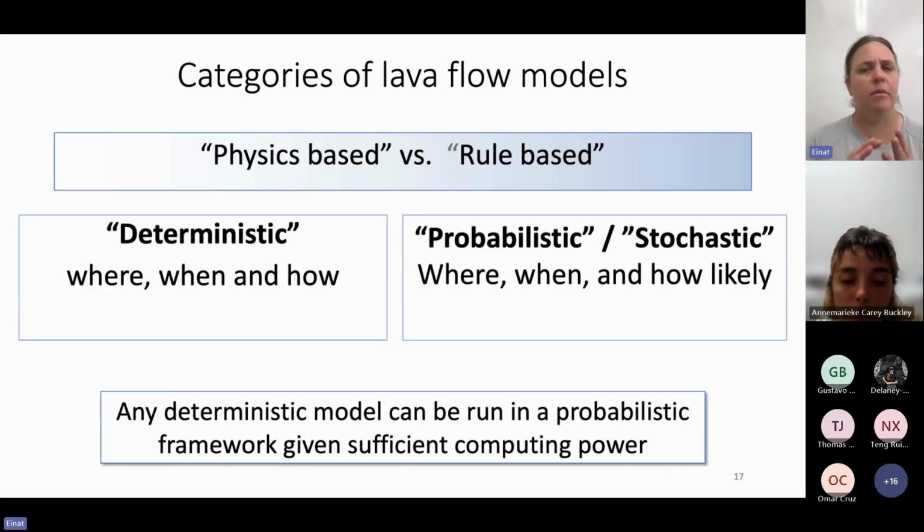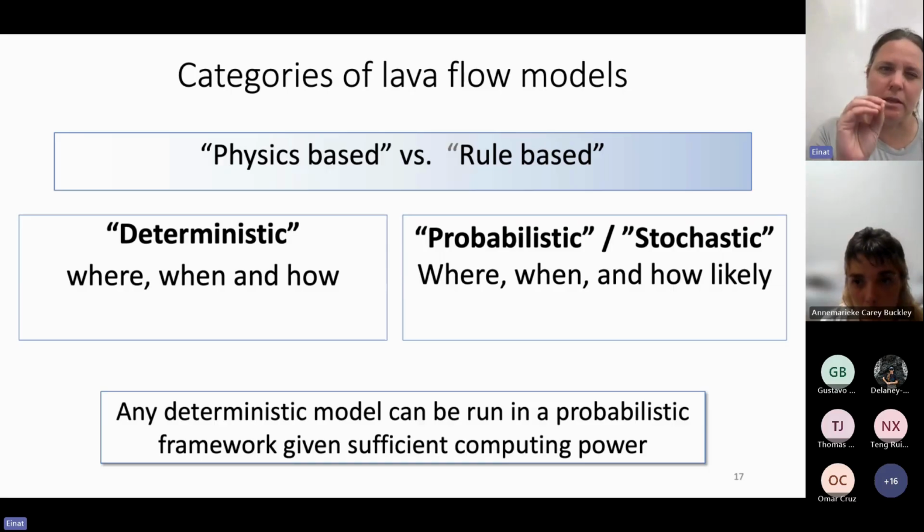This could be by modifying the topography, or modifying the direction where the lava would go, based on some probability. But this division is a little bit more abstract, because any deterministic model can actually be run in a probabilistic framework if we have enough computing power. We can just run a deterministic model many, many, many times if it's quick enough, vary the parameters within our probability space, and get a likelihood space at the end, even though the forward model itself was not probabilistic. I hope this makes sense.